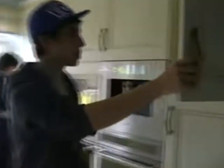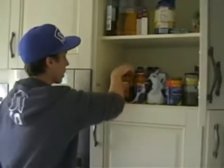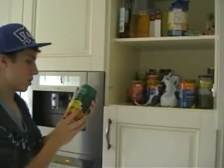We like to keep our cupboard stocked with lots of food. We got here, have a look, we got the tuna. Bigger value, not the size matters.